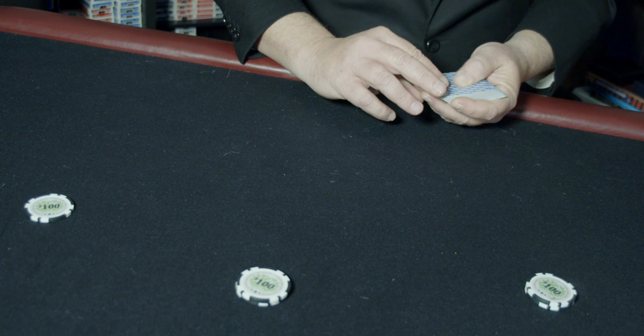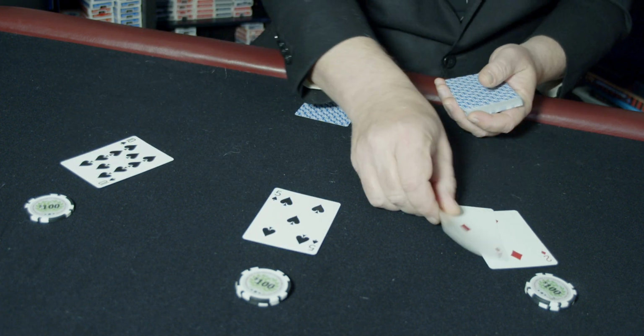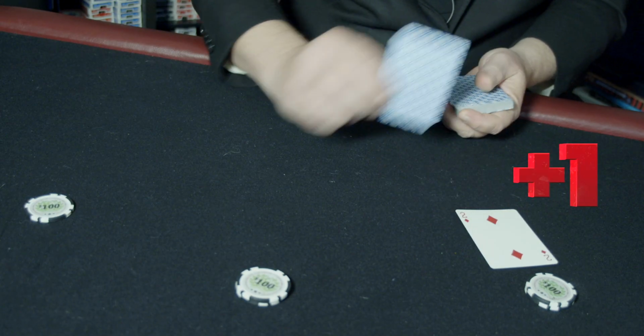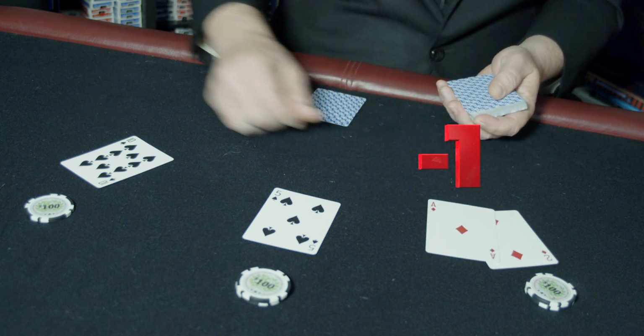Your goal is to keep a running count in your head. The higher the count, the more big cards remain in the deck, giving you the advantage. For example, if you see a sequence of 2, 5, 10, and ace, your count would be +1 for the 2, +1 for the 5, -1 for the 10, -1 for the ace, and that means your total count remains at 0.